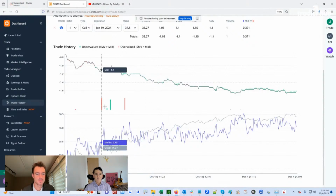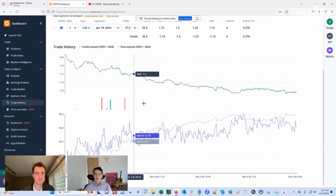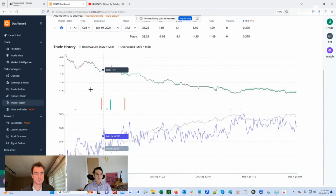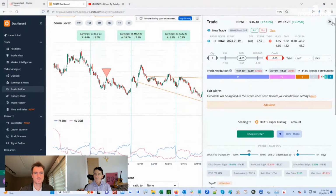So these are large trades, and you can see what's happening. The stock's going up, but they're still selling these calls. So it might be kind of a volatility play. So let's look at the trade builder and see if we could get some clues on this.